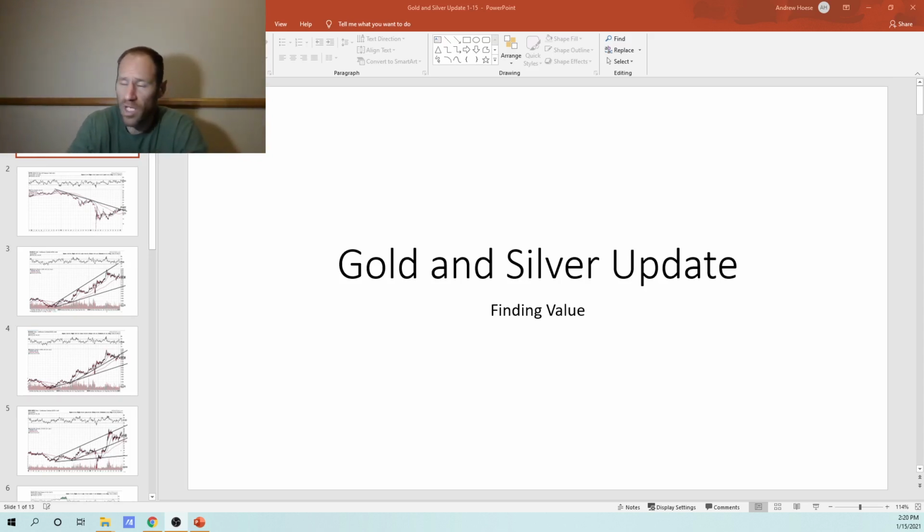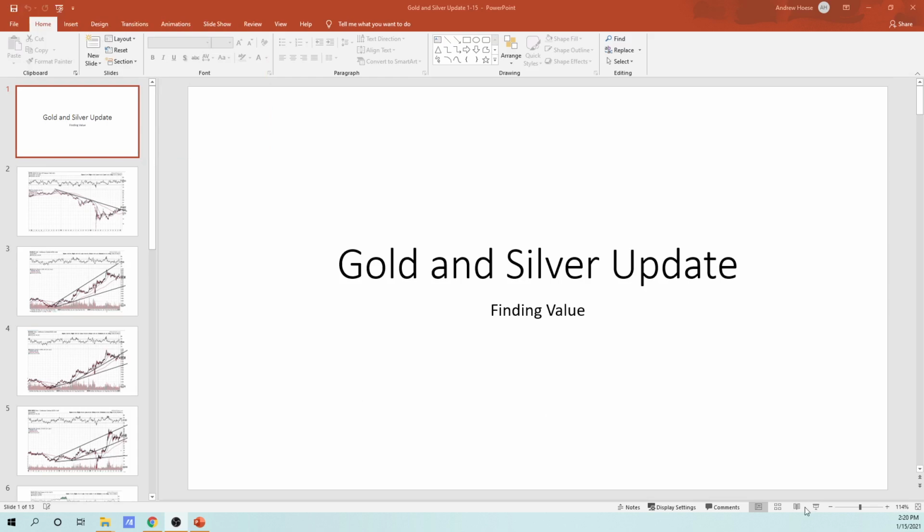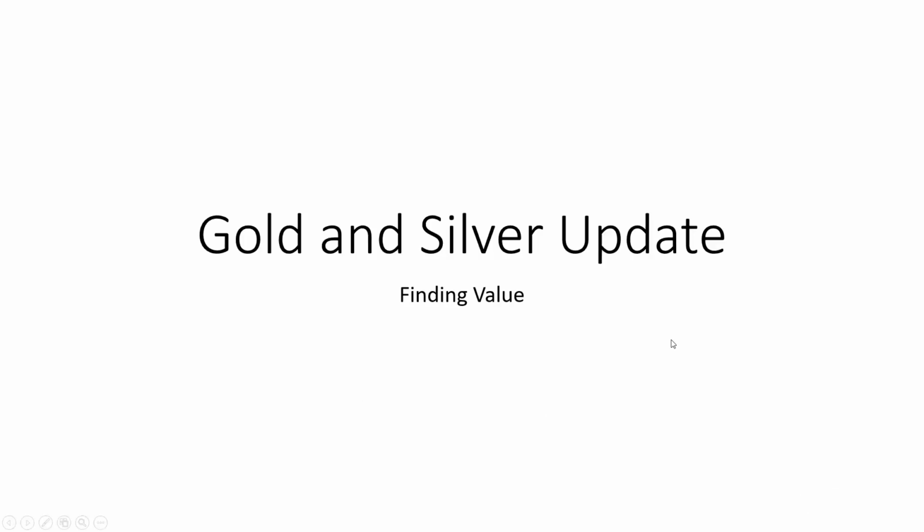Today, we're going to go over a gold and silver update. I know gold got hit pretty hard, same with silver. Is this the bottom? Are we going to continue to go? Let's look at the charts. Let's see what we got. I charted something a little bit different. Let's see what we're at. So, silver and gold update here.